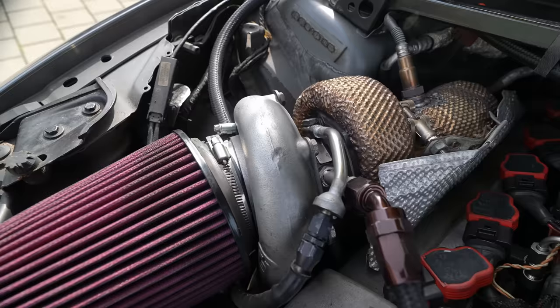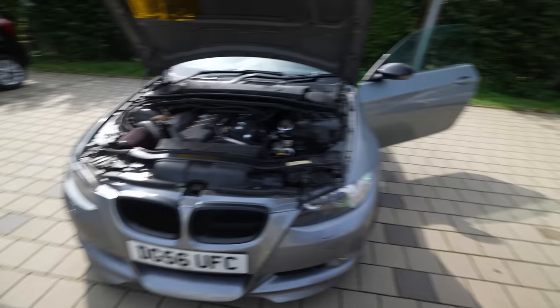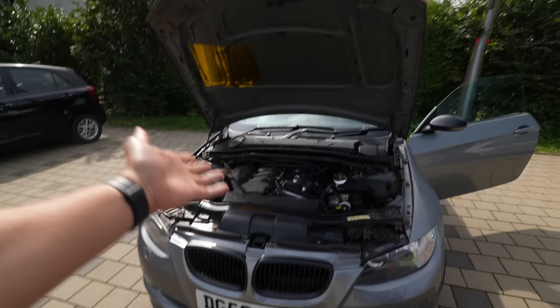A very big boosty boy attached to an N54, attached to an E92. And you may remember this car from last year, which belongs to Lukasz. Hello, good to see you back. Very happy to be here. Yeah, thank you very much. This was already quite fast.